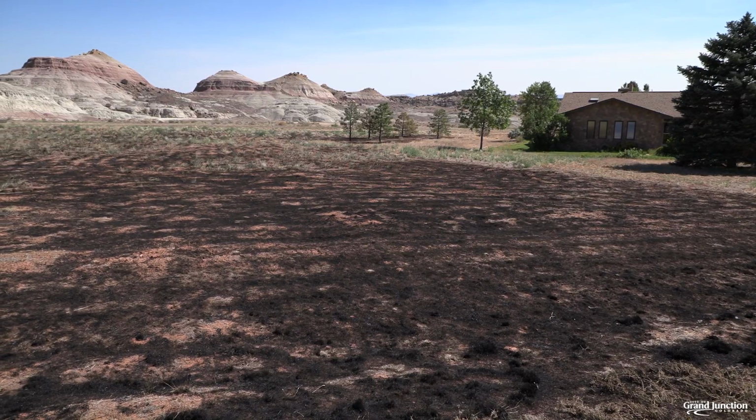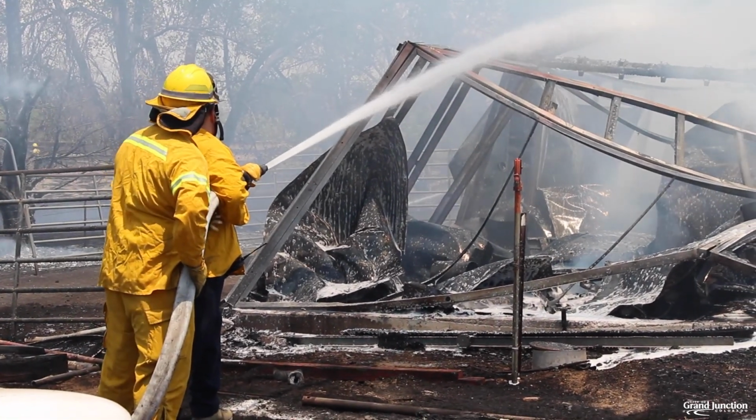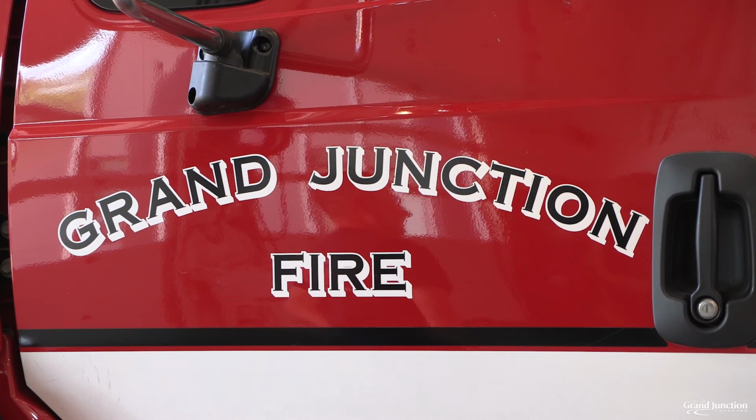As far as fire prevention, I just want to impart for everybody to be very mindful of any ignition sources, especially during the summer months when we have hot, dry conditions. I feel like one of the most important things that homeowners can do to help prevent wildfire or the loss of their property is to provide us with defensible space.